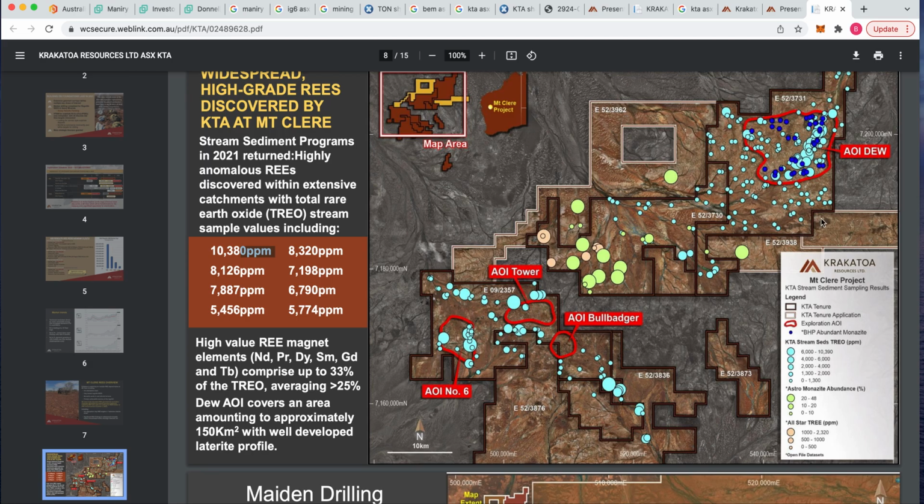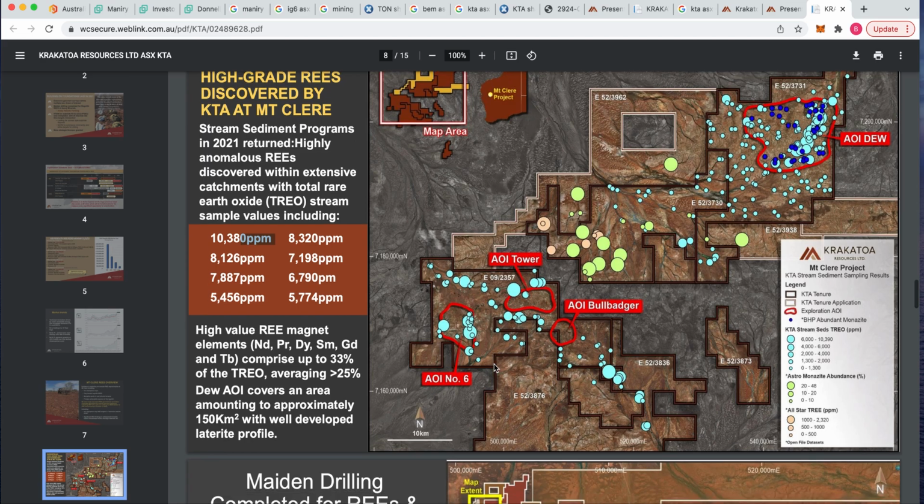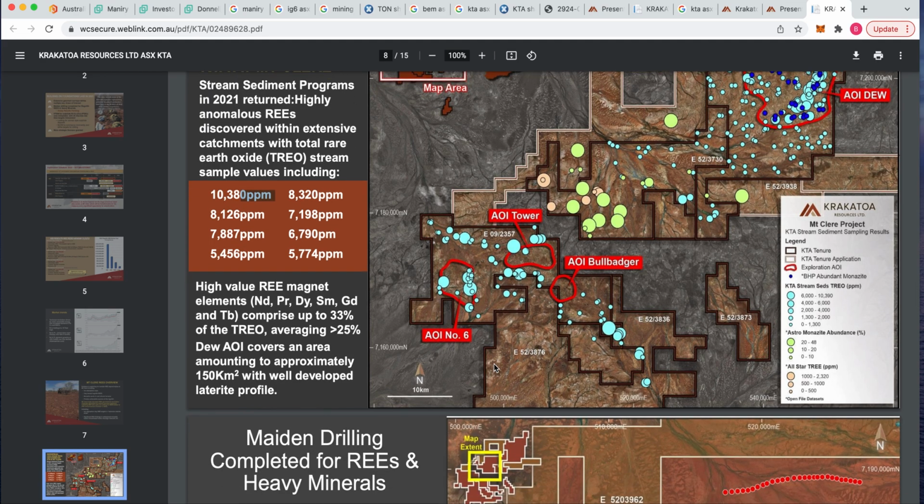But look at how big this land is here. 10 kilometers. If you look where I'm pointing, 10 kilometers. So that is a massive piece of land with a lot of potential. They find the highest grade places, put it together, sell it to China, and who knows, you're probably making pretty good money. They're rare earths, and apparently they're not rare, but apparently they are rare too, if that doesn't make sense.